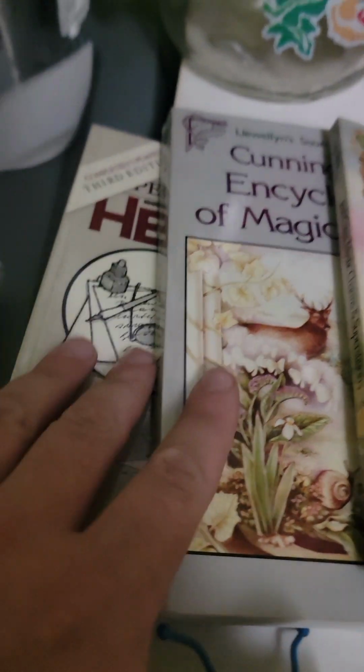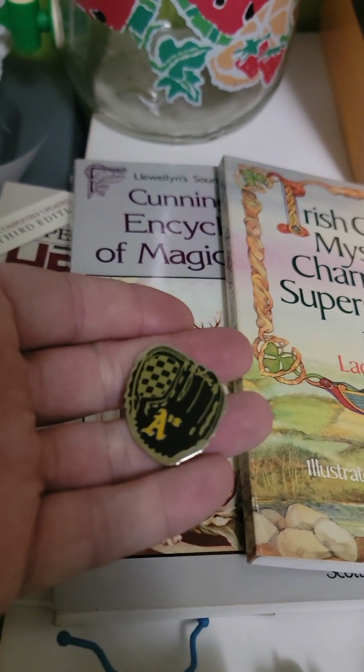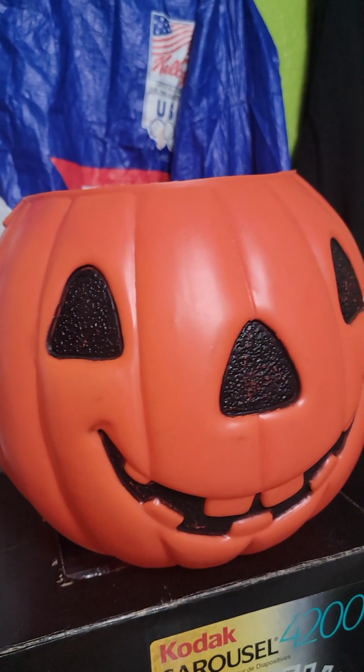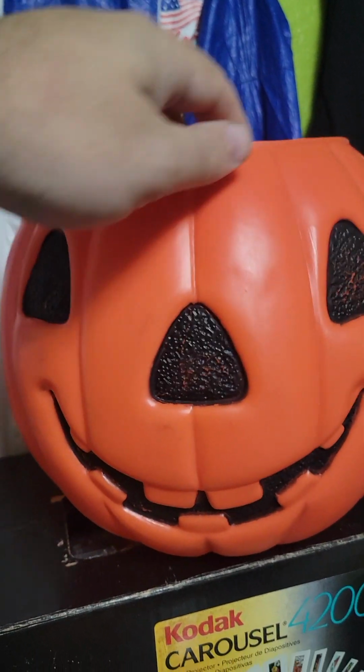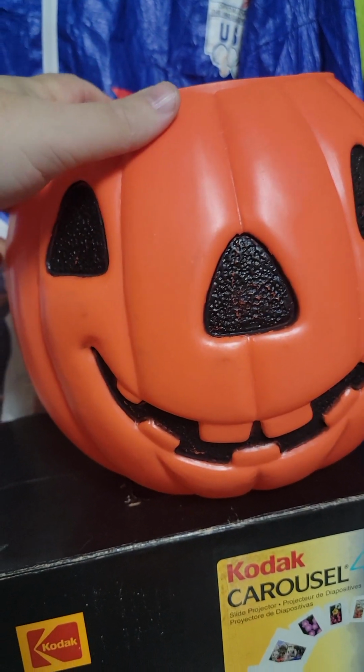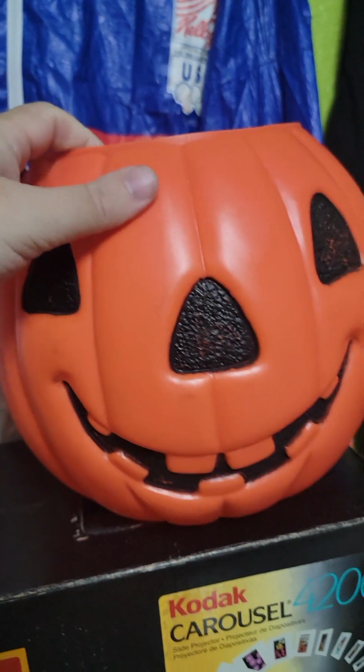More storage unit. These 4 books sold with this enamel pin. Kind of an interesting little combo of the 4 books plus this Oakland A's pin. But $52 on Poshmark for the 4 books. Another storage unit book that sold for $17 on Etsy. This was from the bins, or I can't remember where I got this one from. This is a vintage bucket, and it sold for $35.